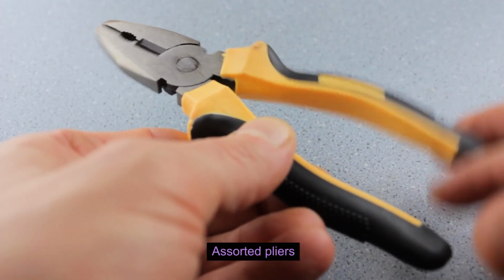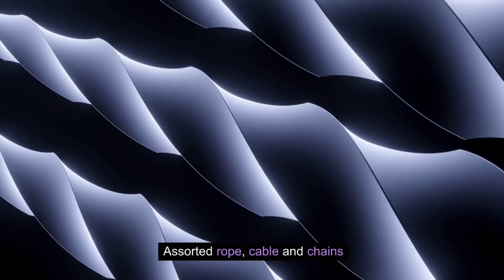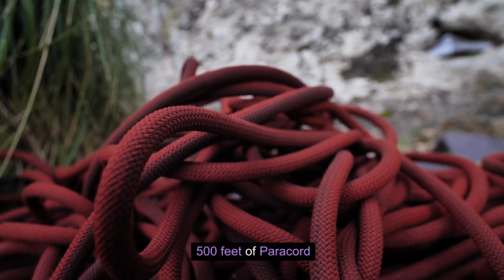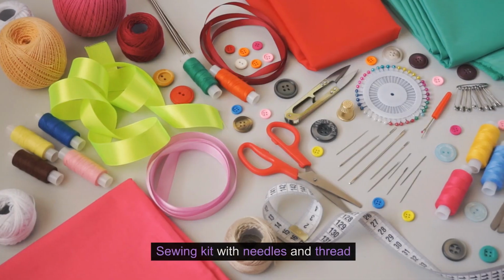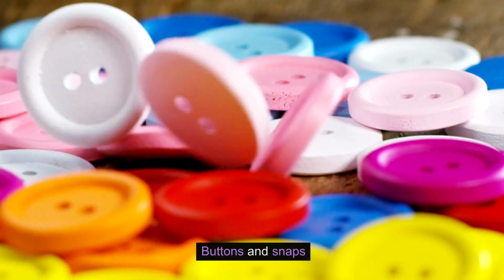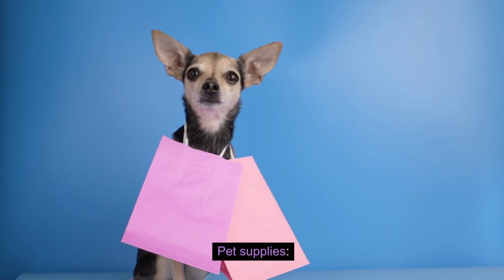Assorted pliers. Assorted rope, cable and chains. 500 feet of paracord. Fabric for basic clothing repairs. Sewing kit with needles and thread. Buttons and snaps. Pet supplies.